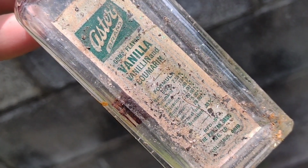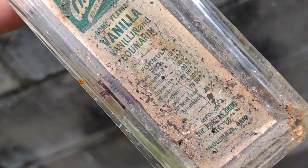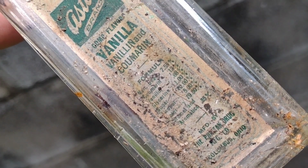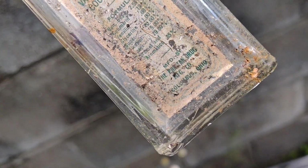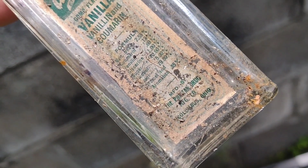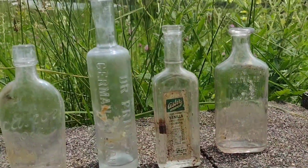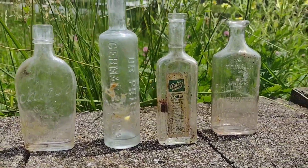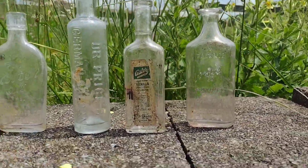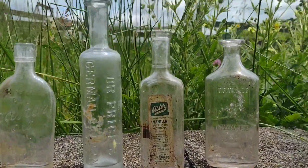Astor's something flavors, vanilla and gourmarin. Then it shows all these percentages. Made by the Puritan Drug Manufacturing Company, Columbus, Ohio. So you can't beat that. That's pretty neat. So the label just made an otherwise worthless bottle, because, to be honest, you'd be lucky to get $1 for a plain bottle like that, into a bottle that's worth at least $10. I'd say you could probably get 20 to the right person.